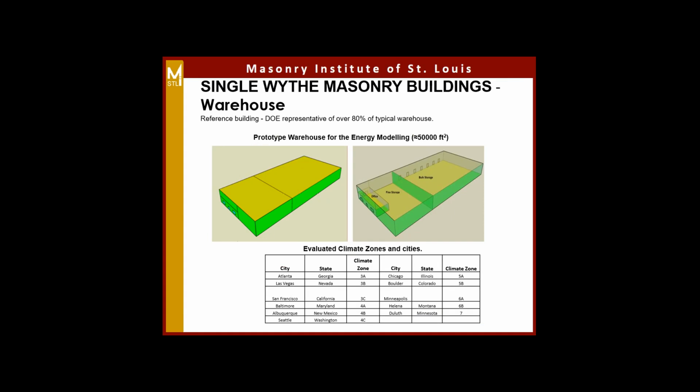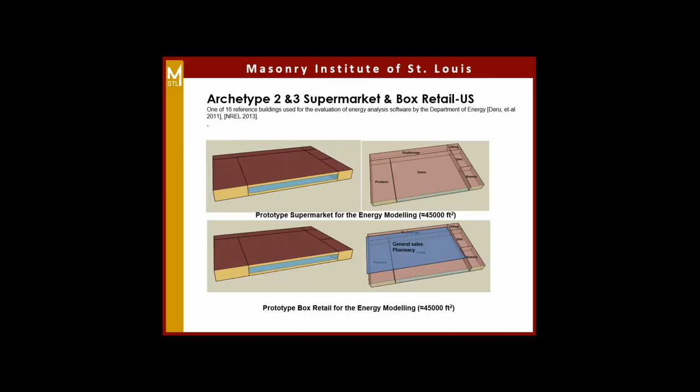All right. Did the same thing for a variety of different buildings that are built out of masonry. We looked at warehouses. And these are prototype warehouses that were designed by the DOE to be consistent with about 80% of typical warehouse design. We looked at their performance in a variety of climate zones. We did the same thing with supermarkets. They don't have that anymore, and I'll show you why in a minute.